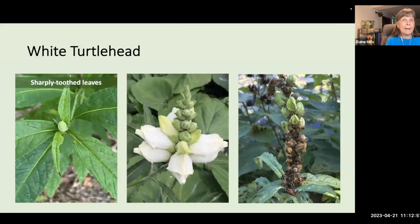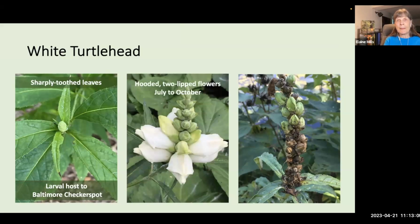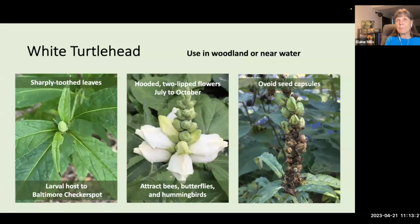White turtlehead has sharply toothed leaves, and it serves as the larval host for the Baltimore checkerspot butterfly. It has hooded two-lipped flowers. You can see how it gets the name turtlehead. You'll see these from July into October, and they attract a wide number of pollinators, followed by ovoid seed capsules. A great plant to use either in a woodland or near water.